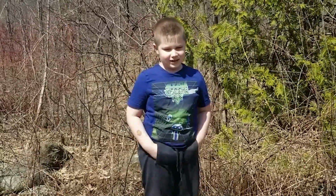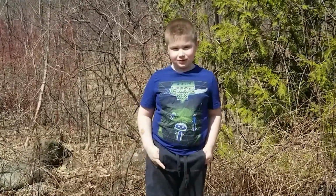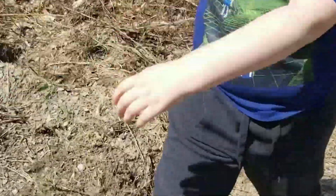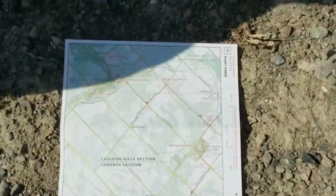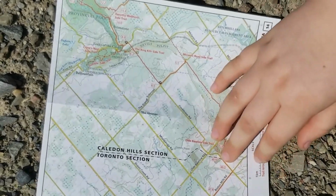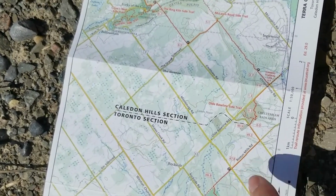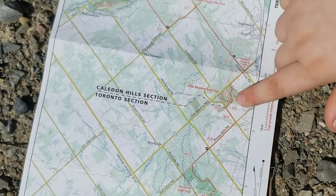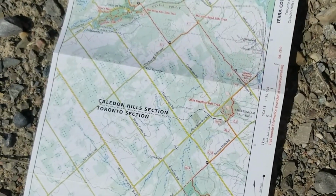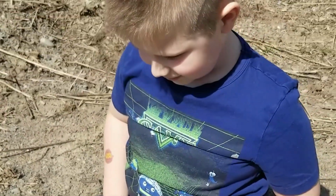Caledon Hills section. It's gonna be 10 kilometers, but we can do it. That's right. You wanna show them on the map where? Sure. Okay, so show them where we are. I can't see where we are. Right there. Yep. And we're gonna do all these bumpy bits, right to there. About 10 kilometers. But we can do it.